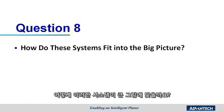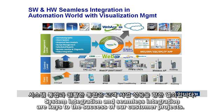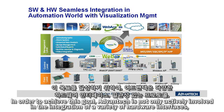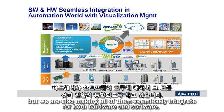How do these systems fit into the big picture? System integration and seamless integration are the key to the success of our customer projects. In order to achieve this goal, Advantech is not only actively involved in the integration of a variety of hardware interfaces, consistent protocols, and fully designed SCADA HMI systems, from the tool library to the automation software, but we are also making all of them seamlessly integrated for both hardware and software.